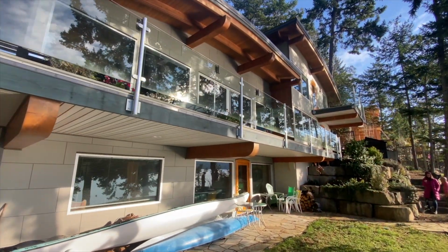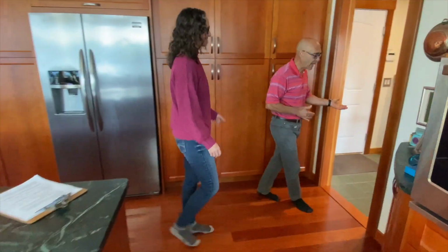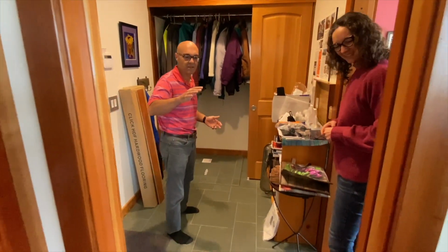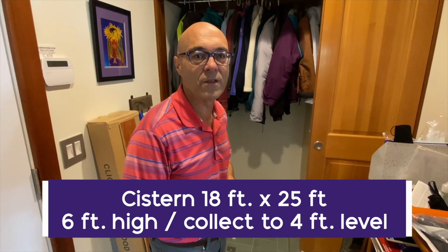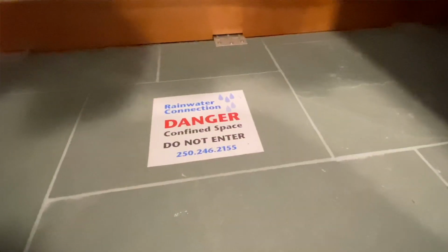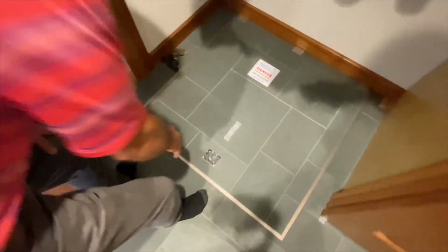The Dos Santos built their cistern into the foundation of their home. Let's go inside to see where the collected water is stored. So this is where we have the hatch to the cistern. It's very important to have access to it. And the cistern encompasses the kitchen, my wife's office, and the mudroom we're standing in. It's 18 feet by 25 feet, and it's 6 feet in height, but we only collect water to the 4-foot level, at which point we have an overflow, because for engineering purposes, if you go above 4 feet, there are a lot of requirements that increase the cost and difficulty of building it. For legal reasons, the hatch needs to be childproof and must have a lock and a danger sign on it. No child that I know of will be easily able to open this, and that's the idea behind the requirements.